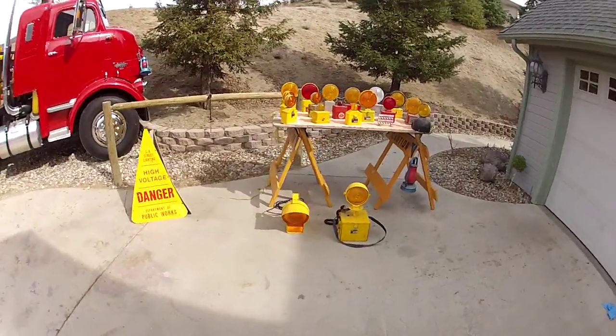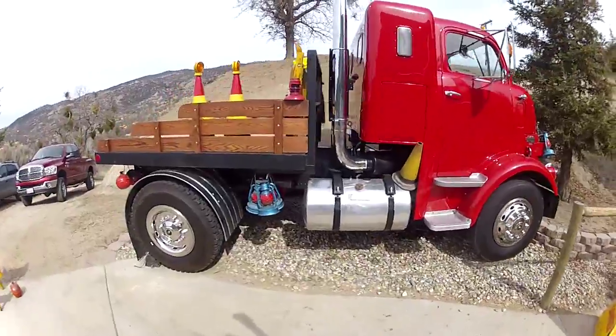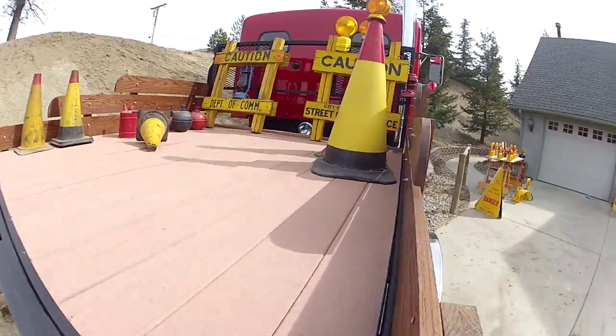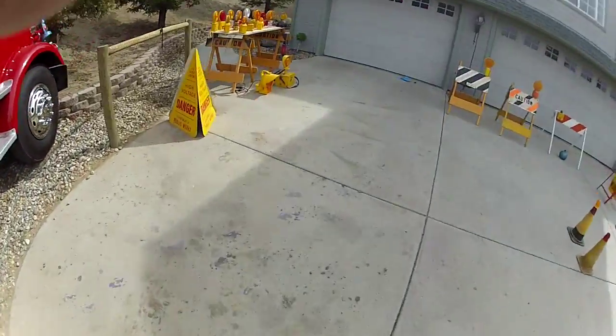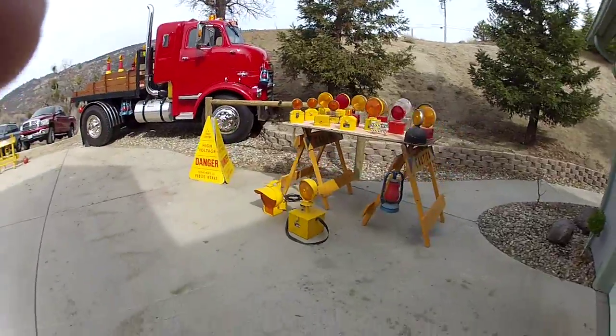Basically, that is my collection. Old stuff. Take a look, trip in the garage. Demonstrate my Wigwag.